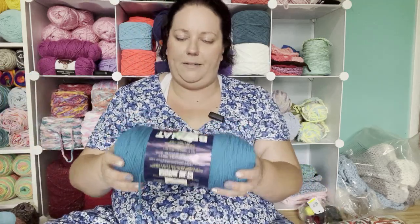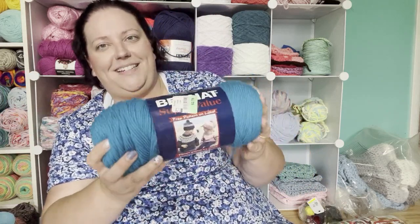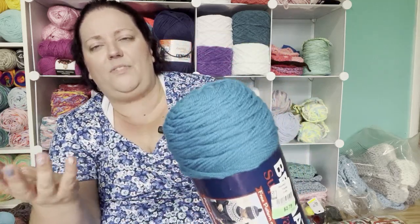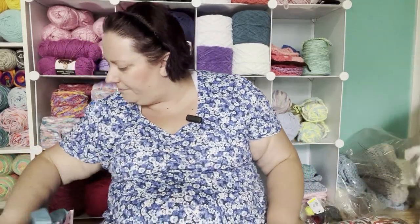Next one, another boring one. I paid $2.79 for this, and the color is Peacock. And it is a Bernat Super Value. It's a nice color. Showing up darker in the camera. It's more fluorescent blue. Adjust my legs. Hard to sit on the floor in your 30s.